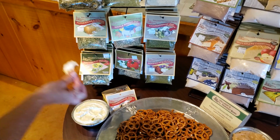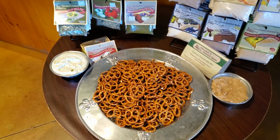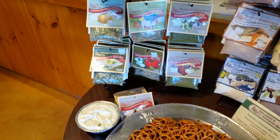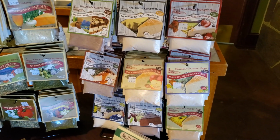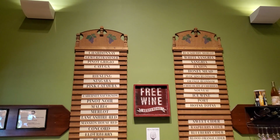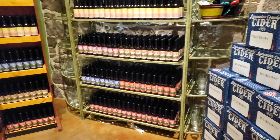They even have dips out that you can try. I didn't try the cheesecake one because I'm not big on sweet. But this Chardonnay dip is fantastic. It is good. This looks like their tasting menu, and right now you're good. Okay. And we are trying the Cabernet. They have a bunch of different ciders that you can purchase as well.